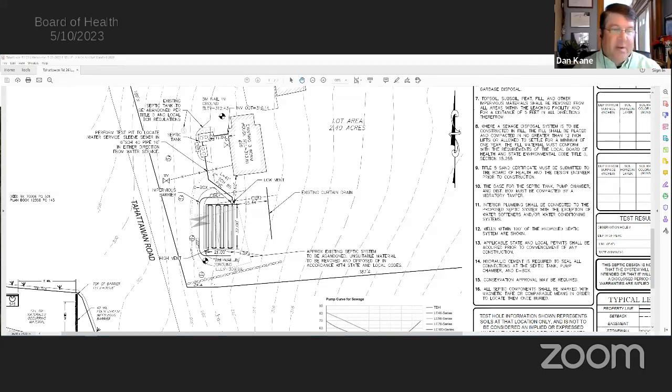Cost is certainly something we can consider, and we do consider, but as an engineer, the goal is to be as compliant as possible with Title V. So, okay, that's all my questions. Thank you.